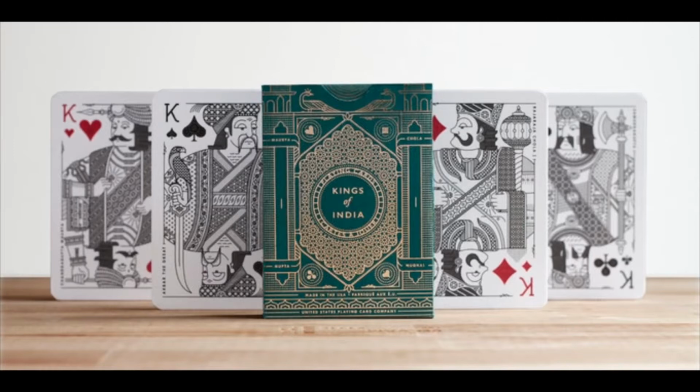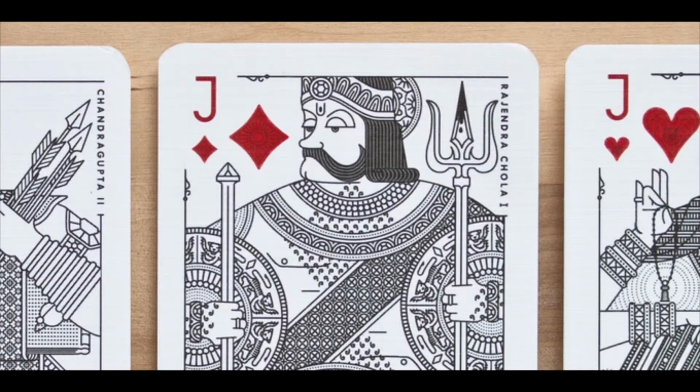Their first deck was the really underappreciated Kings of India deck. It's a bit harder to find now, it's from several years ago, but if you get a chance to check it out, it's one of the great finds that I stumbled across years ago and really happy I did.